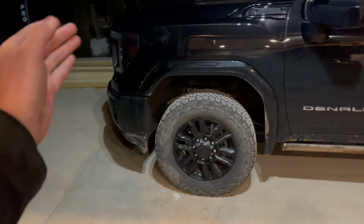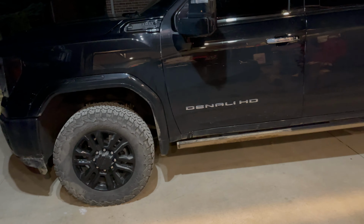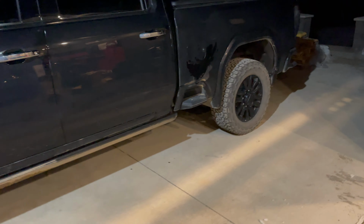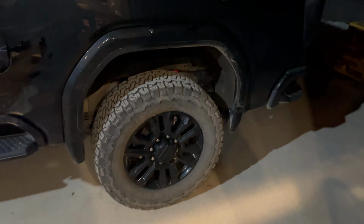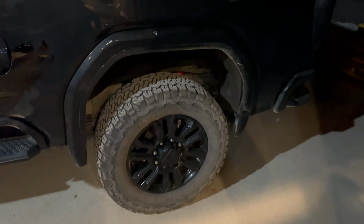I'm gonna be super surprised if I put my 24s on here and the lift, and then all of a sudden it rides better than stock. I'll be happy if it rides a little bit worse than stock, but regardless, those are going on. I'm loving the truck. I have about 2,000 miles on it so far, like 2,200. Haven't really drove it much, but I'm loving it.